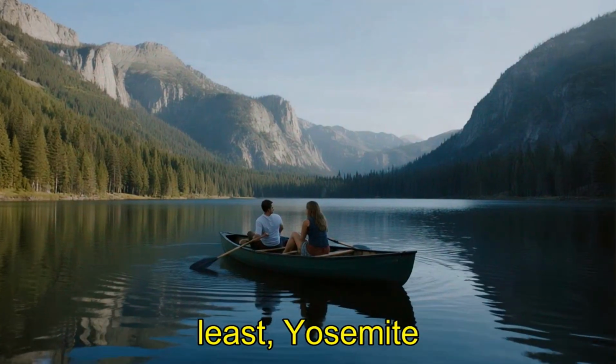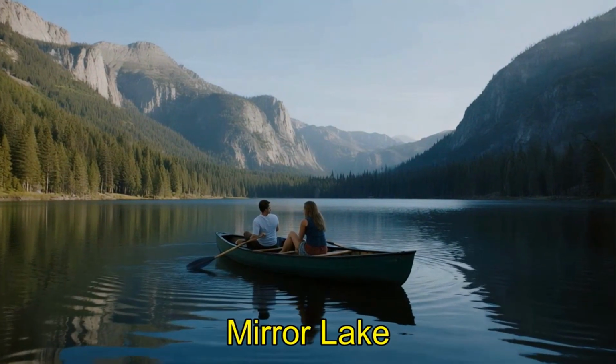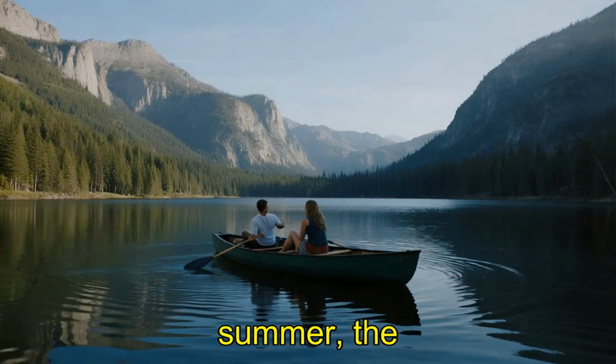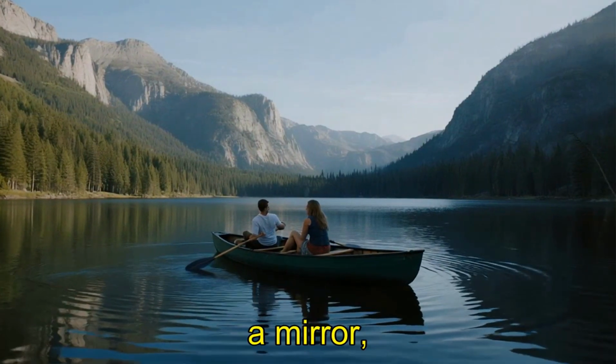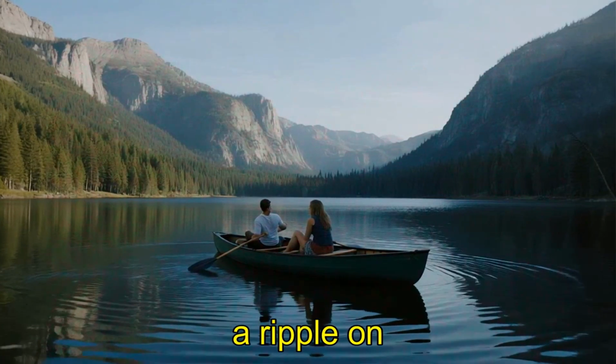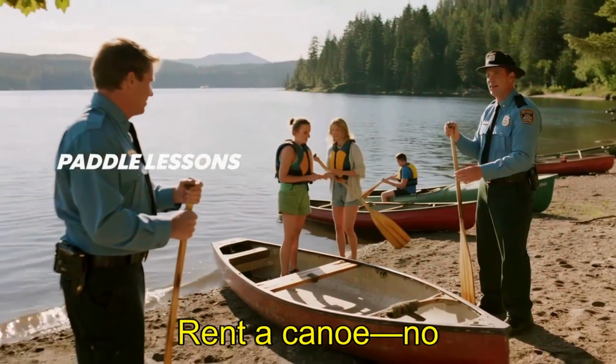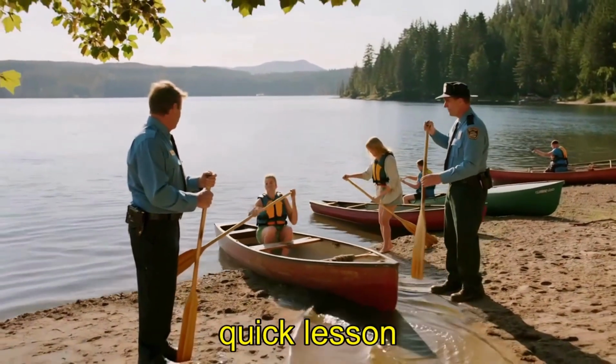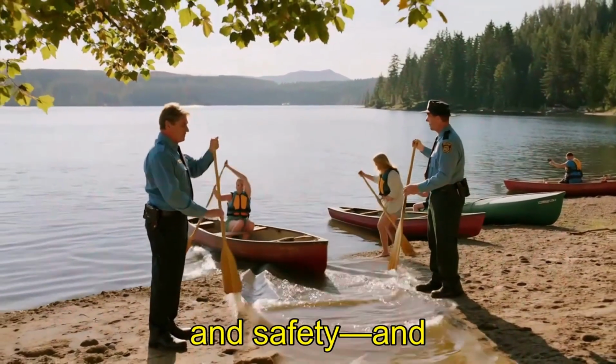Last but not least, Yosemite National Park's Mirror Lake canoe trip is pure, relaxed romance. In summer, the lake is as smooth as a mirror, with barely a ripple on the surface. Rent a canoe, no experience needed. The staff will give you a quick lesson on paddling and safety, and you set off.